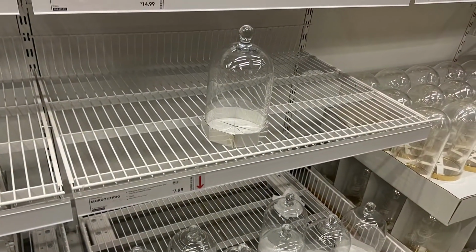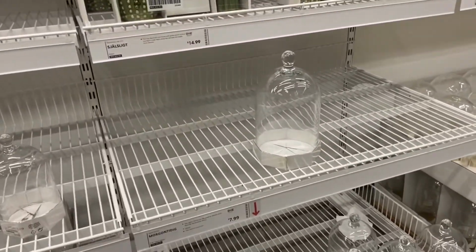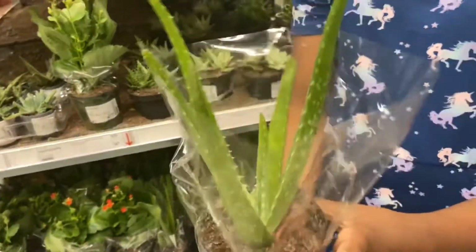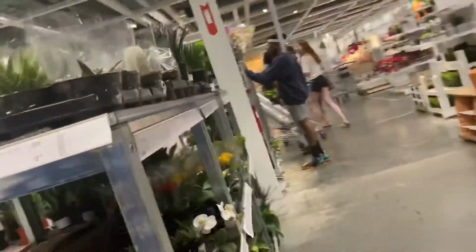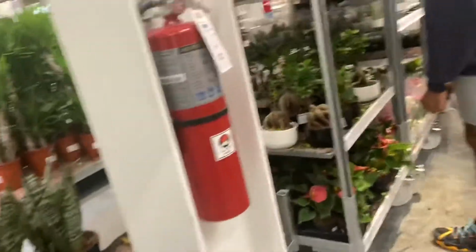Grabbed a couple of those jars to show off decor. They were only like $7.99 and $4.99, so that wasn't too bad. And we brought home an aloe vera plant, and last week I got, I don't even know what that plant is called. All I know is that it looks thick. I really like how the trunk of the plant looks.